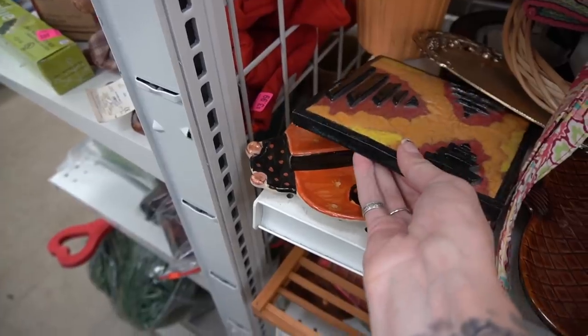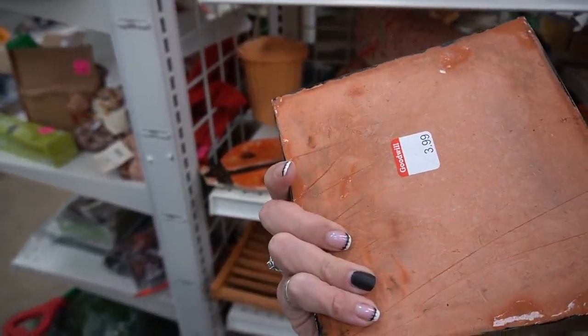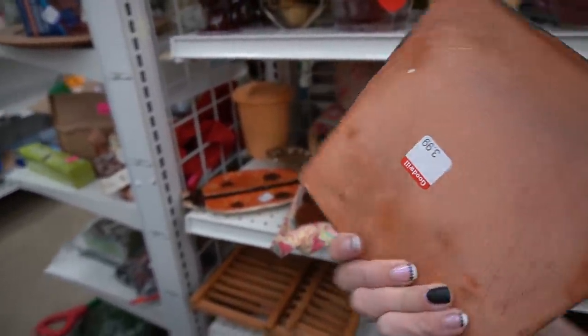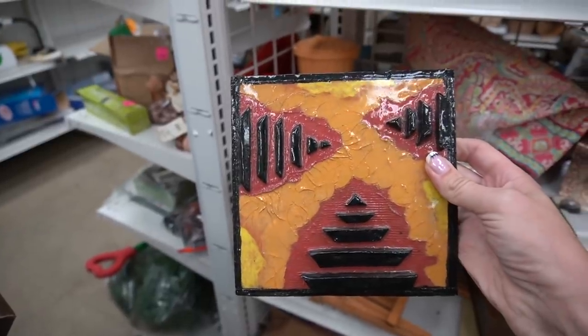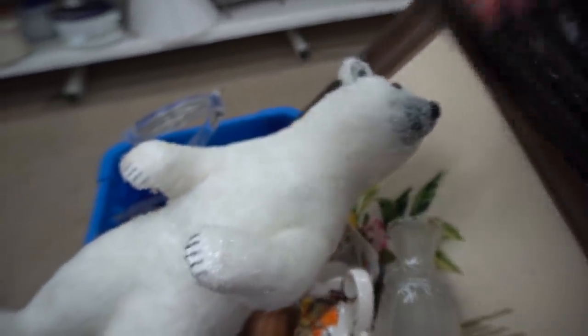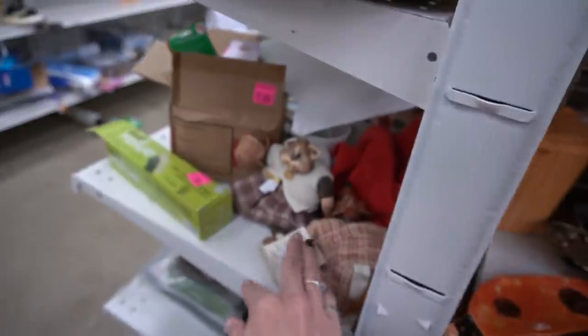This was an interesting pottery piece. I thought it was a very modernist piece. It was interesting for $3.99. I was looking at the back to see if there was a way to hang it. There was not, so I think it was just an art piece, possibly. I liked it. It found its way into my cart.